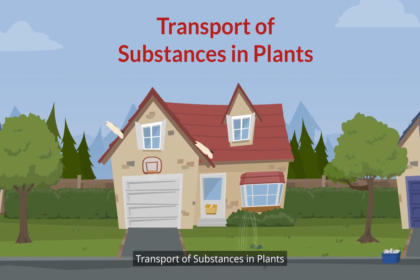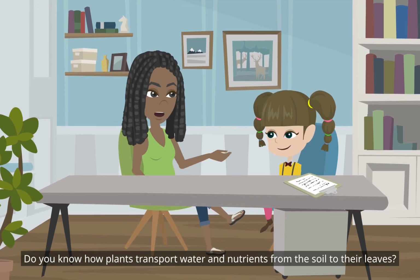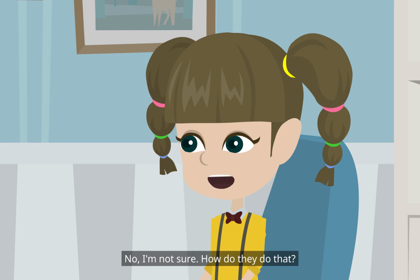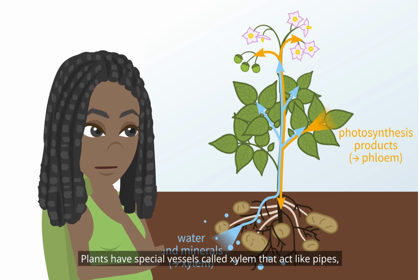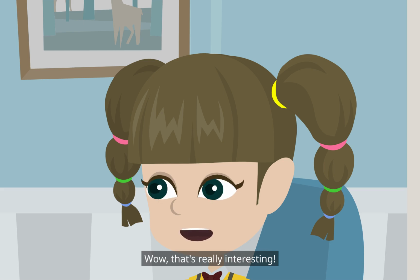Transport of substances in plants. Do you know how plants transport water and nutrients from the soil to their leaves? No, I'm not sure. How do they do that? Plants have special vessels called xylem that act like pipes, transporting water and dissolved minerals from the roots to the leaves. Wow, that's really interesting.